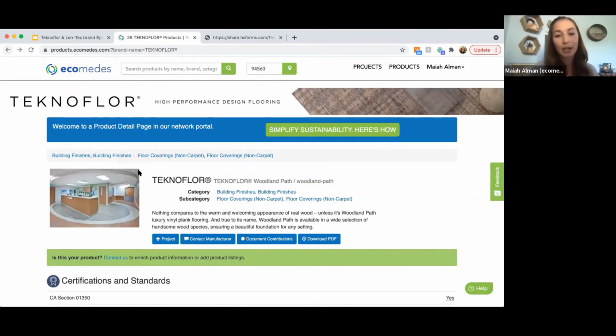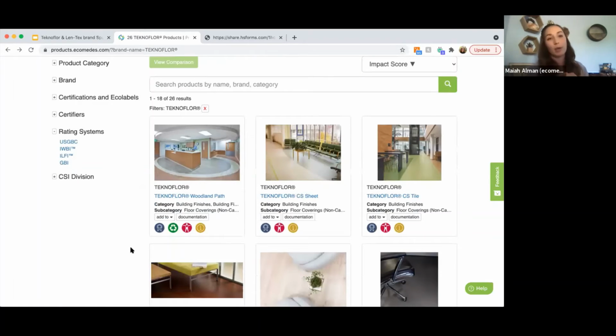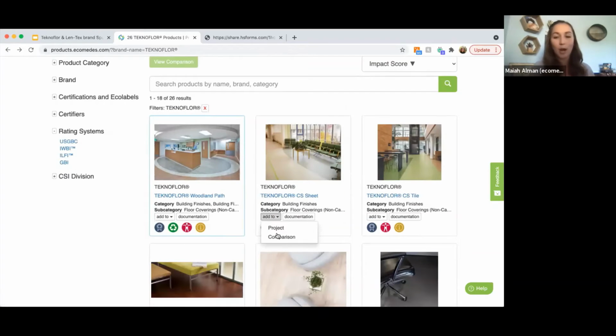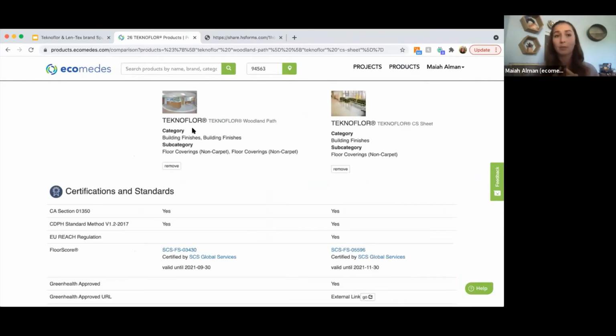And from here, another capability of the tool is maybe I'm looking at 2 products, whether they're from the same brand or a different brand, and I want to look at them side by side. So with that, I'm going to go ahead and use the comparison tool. And I can just click this add to comparison right here. And I want to compare maybe these 2 products right here and just look at the information side by side and see, okay, how are these products different, and maybe which one is a better fit for my project specifically.